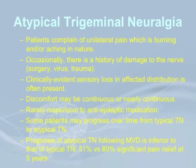Some patients with atypical trigeminal neuralgia will have previously suffered from typical trigeminal neuralgia that has progressed over the years. A diagnosis of atypical trigeminal neuralgia has a worse prognosis with any intervention compared to typical trigeminal neuralgia. In an extensive review by Tyler Cabrera et al., in over 2,000 patients undergoing microvascular decompression, 80% of patients with typical trigeminal neuralgia had significant pain relief at 5 years, whereas only 51% of patients with atypical trigeminal neuralgia had similar results.